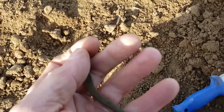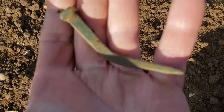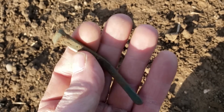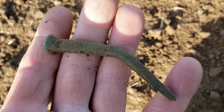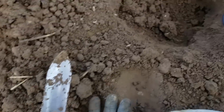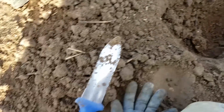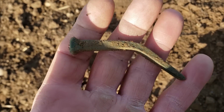Well, that is a pretty sweet nail as far as nails go. That thing is pretty cool. I think I'm going to keep that. That's a really old bronze nail. It was way down there too. I thought it was going to be just a little button because it just barely made a sound. And it was way down in there. I love that 17-inch coil, even if it just only finds nails sometimes.